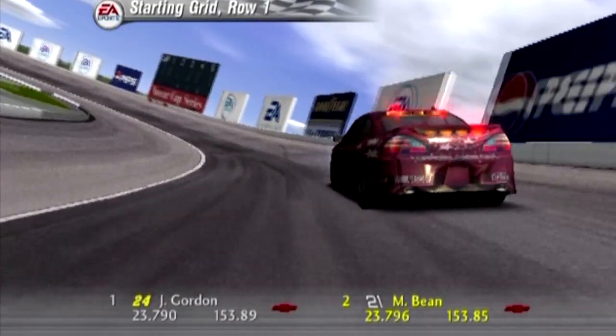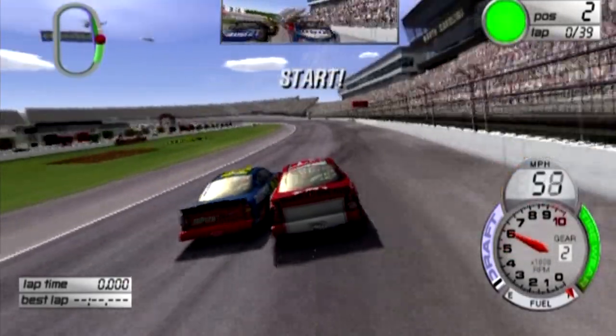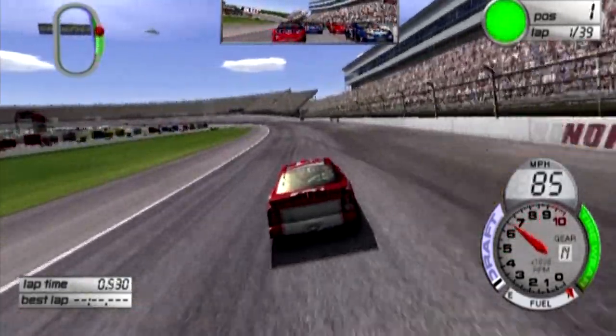It's time to get the race at the Rock underway. Here we go, DW. All right, boys, let's go racing. It's Sunday. Boogity, boogity, boogity, boys.